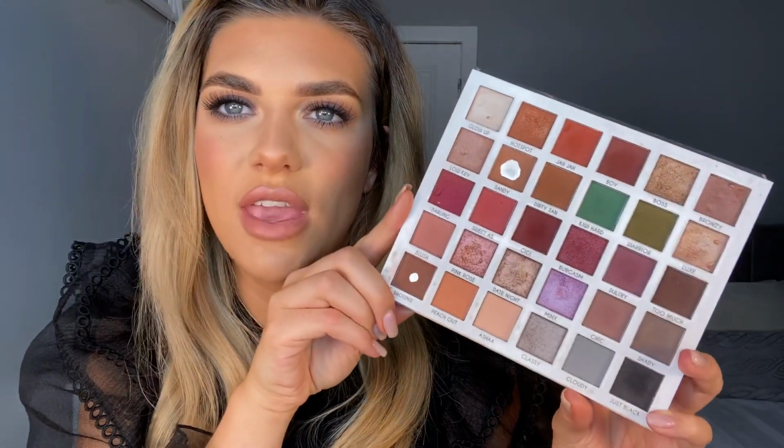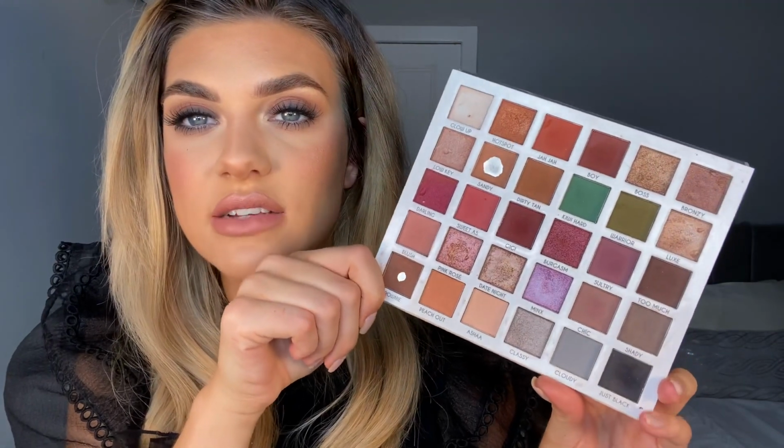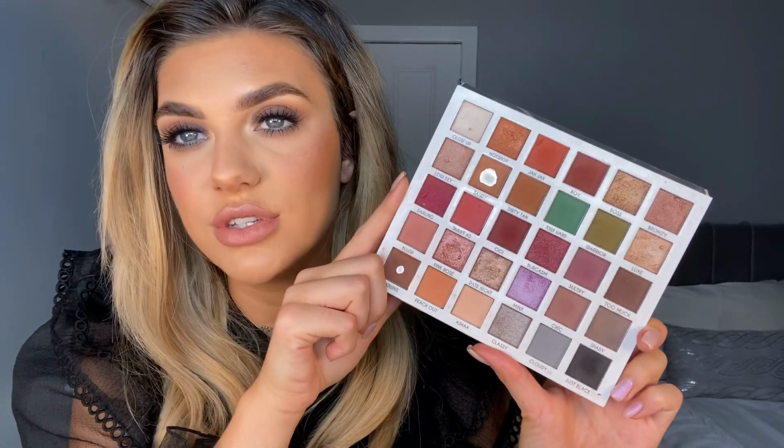I've hit pan on a few. The shimmer shades are beautiful. The matte shades are super pigmented. And yeah, it's just really warm. I just think it's a very handy palette to have, just because of how many different looks you can do with it. And not an expensive brand either, which is nice that you've got quality and it's not, you know, super high end.